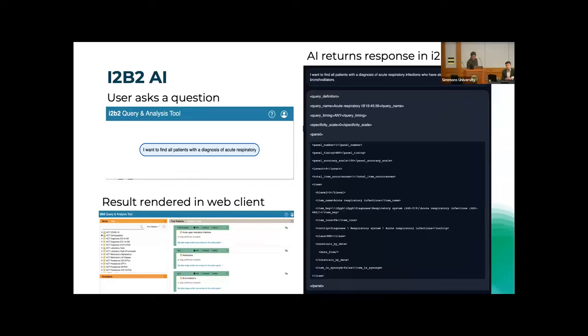Instead, and I've even had my parents do this, I say, I want to find people with some disease I had 5 years ago, and have the XML come out. And that's really the whole point of AI, to enable very niche tools that are super powerful in their own right to be more accessible. And so I wanted to set that stage here, that was my inspiration for the whole project.